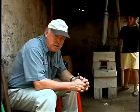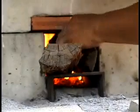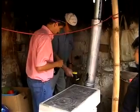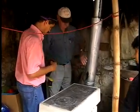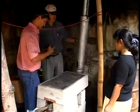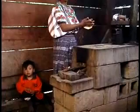So the goal of the project became clear: we wanted to have a stove that was not just a box that held the fire, but a well-designed, efficient stove that would cut down the wood consumption, a chimney that would get the smoke out of the house, cut down the respiratory problems, and of course get it up off the floor where the kids would not fall into the fire and cause these serious burns that we were seeing. And we set about to design such a stove.